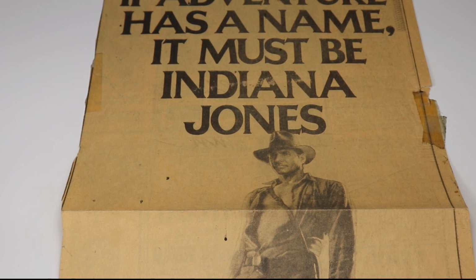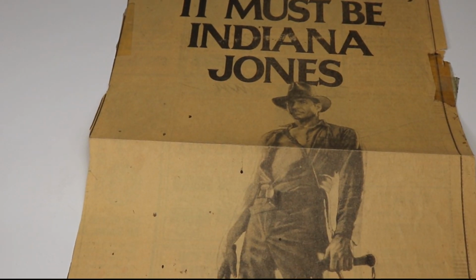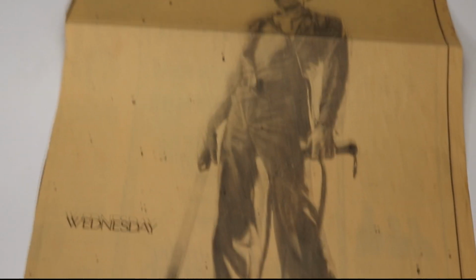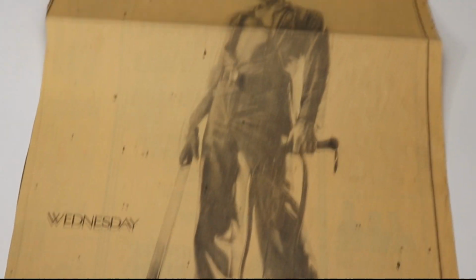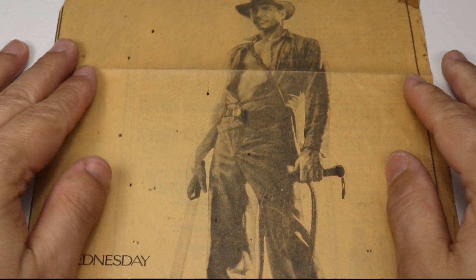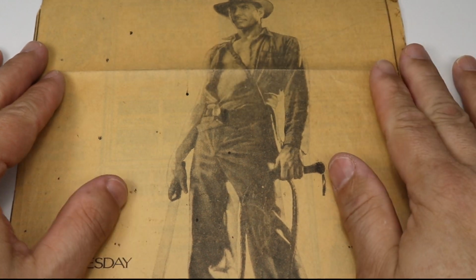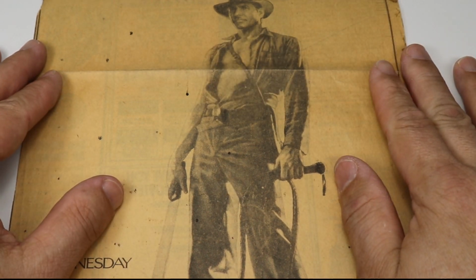This is probably one of the better ones I have. I mean, if Adventure has a name, it must be Indiana Jones. You know how excited I was when I opened up the paper and saw this thing. This was obviously the sequel to Raiders of the Lost Ark, and down here it says it comes out Wednesday. And this is one of the most perfect images of Indiana Jones ever. Just standing there with his machete, his whip, his shirt torn open. You can tell he's all ragged.